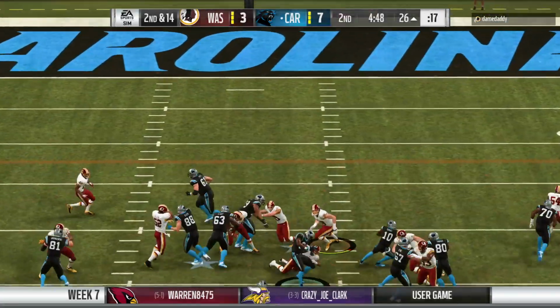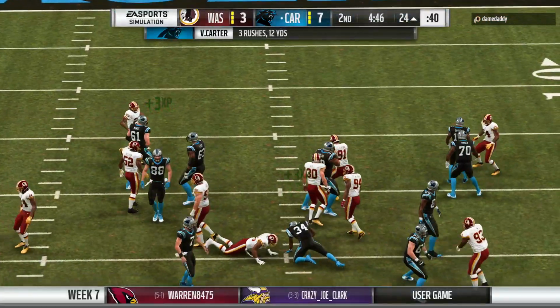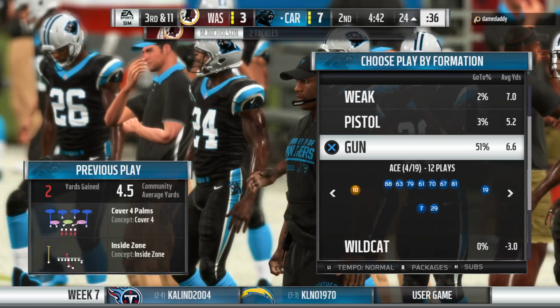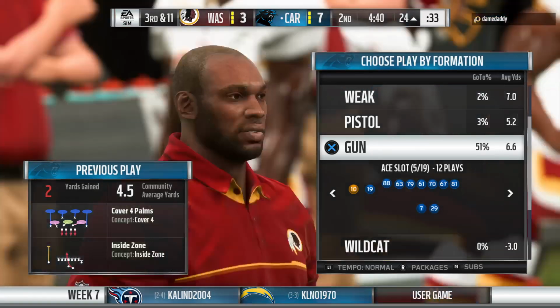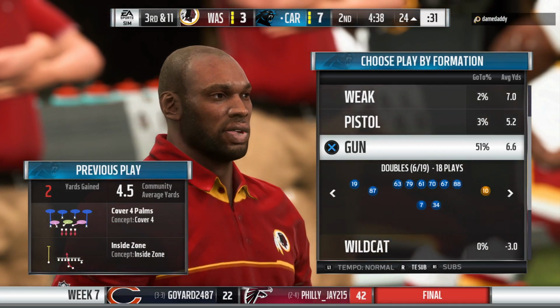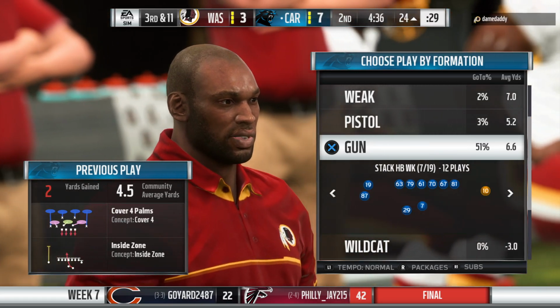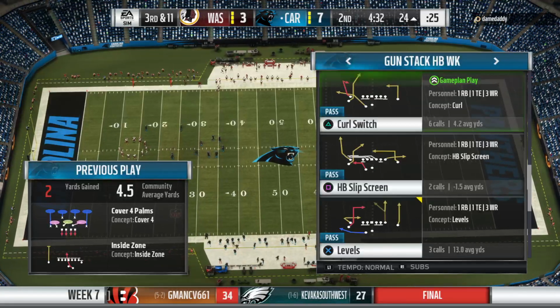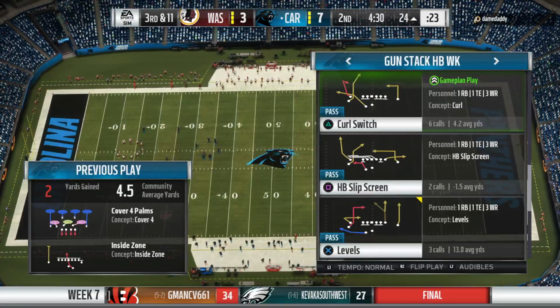They'll run it now out of the gun. And not much of a hole there as he gets it down to about the 24-yard line. Tackled there by Monte Nicholson. Typically, we think it's the strong safeties that are better tacklers, especially closer to the line of scrimmage amidst traffic. But in this case, how about the free safety coming up and making the big-time play?